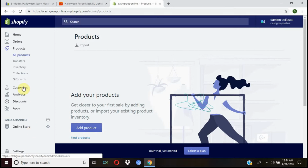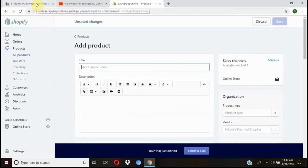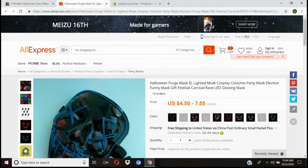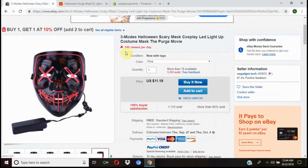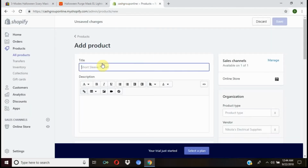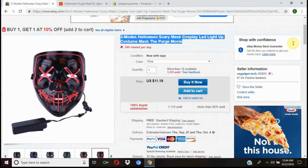But up here under all products, we're going to click add product. Now what you're going to want to do is download all of these pictures right here and whatnot, and go over here. First things first, I'm going to go right here, copy, and paste, and go back.